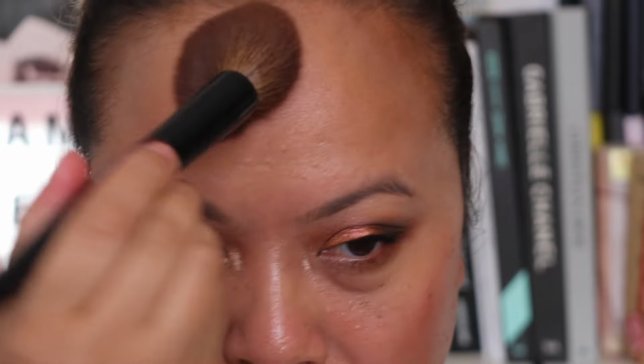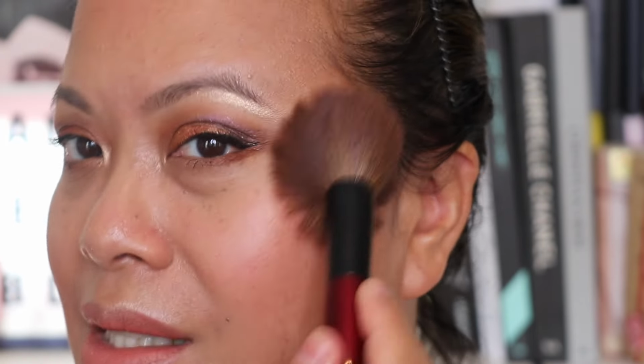And you can see how that looks. That looks beautiful. So even without using Pat's other, I've got her blushes as well and her bronzers, you can still use the eyeshadow in a similar way to a bronzer and just take the product and work it. And you can see how multifunctional this palette can be.